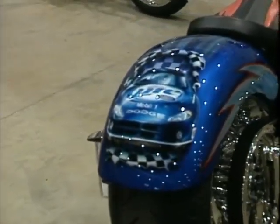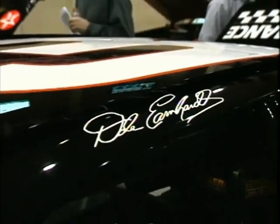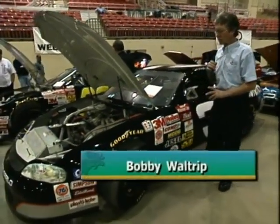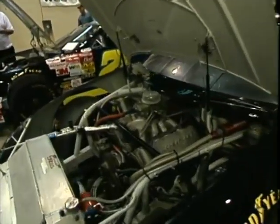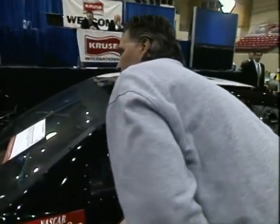Let's get back to the auction action now and check in with Bobby Waltrip. The first of several Dale Earnhardt Sr. cars we'll see here this weekend. This particular one is a replica, but it sure would look good in someone's collection. It's exactly right, period correct, the correct engine, the correct chassis, as represented by the way it was driven by Dale Earnhardt in 1999.